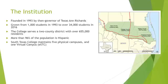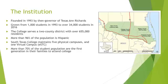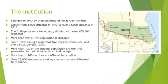South Texas College maintains 5 physical campuses and 1 virtual campus known as ESTC. More than 70% of the student population are the first generation in their families to attend college. More than 1,200 course sections are offered fully online, which means you have no face-to-face instructional delivery at all. Over 25,000 students are taking classes that are delivered fully online. Now, this is what we refer to as a duplicated count. Some of these students are taking more than 1 class.